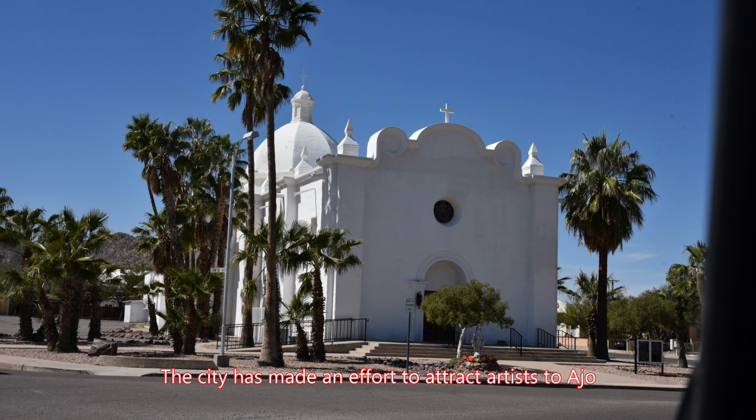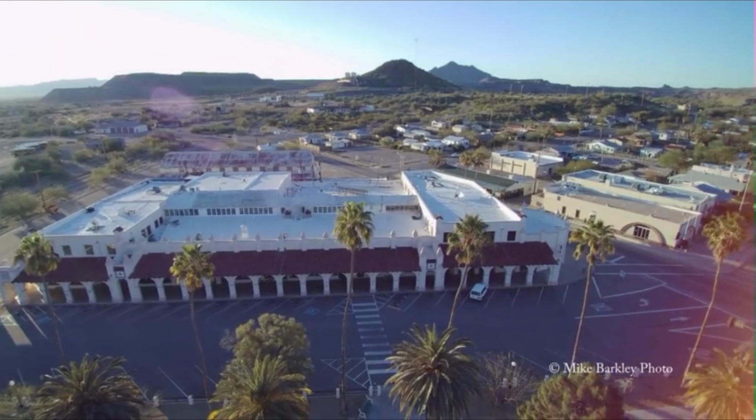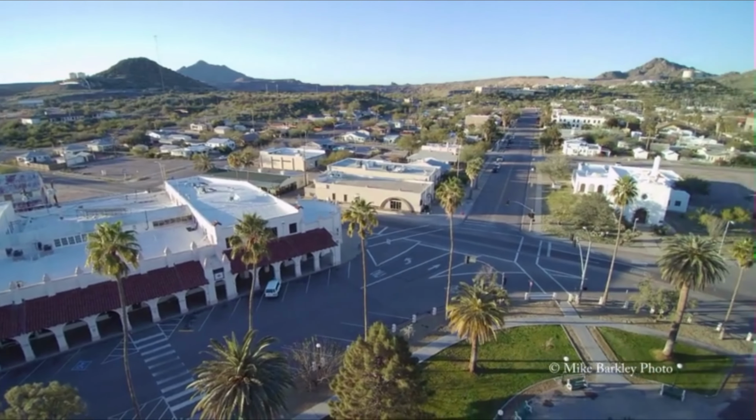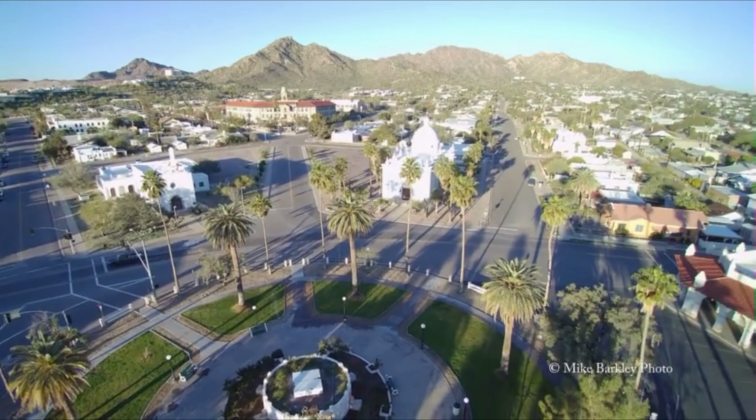And finally, a view over the town with this drone video from Mike Barkley. Thank you very much, Mike. I appreciate you letting me use this. So it's an interesting town out there in the southern Sonoran Desert of Arizona.